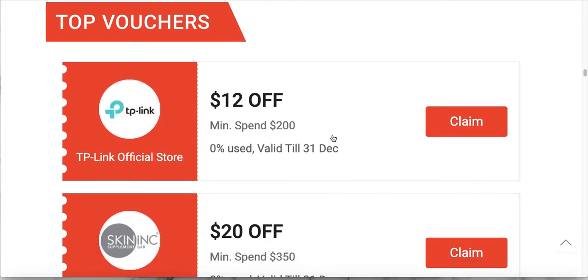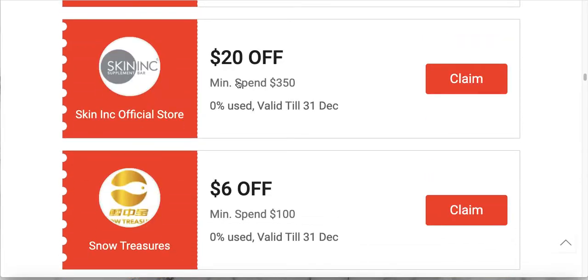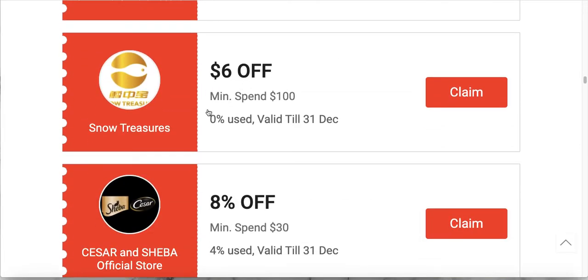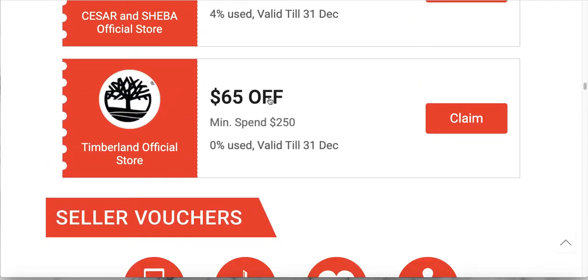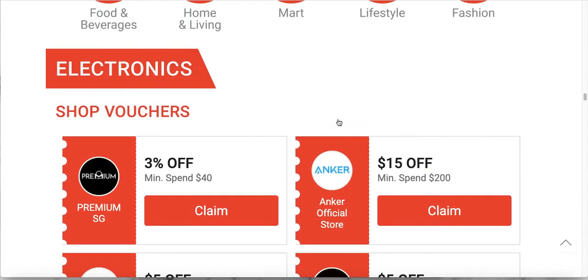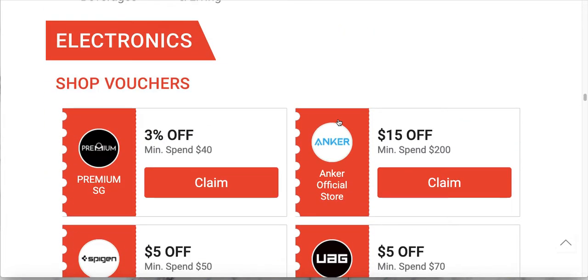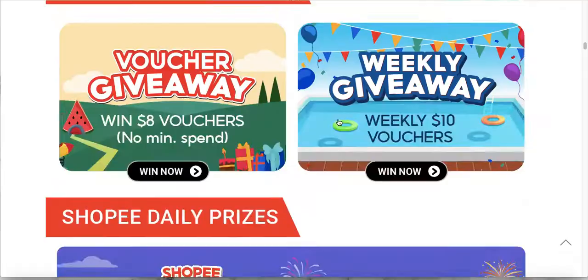TP Link official store voucher, $12 off, $20 off for skin ink, $6 off for Snow Treasures, and even $65 off in Timberland store. All you have to do is spend a minimum of $250 and you can claim this voucher. There are also vouchers for electronics, and you will find more vouchers by scrolling down.